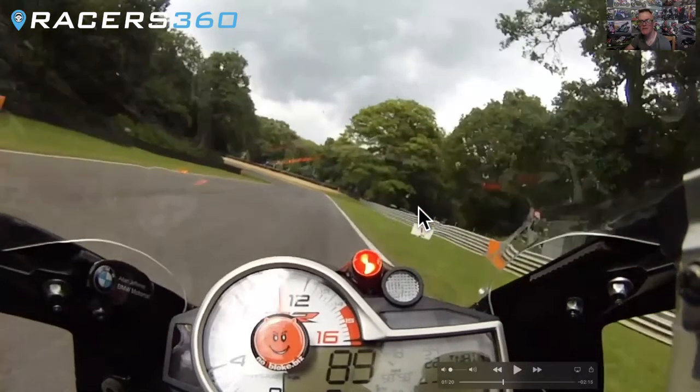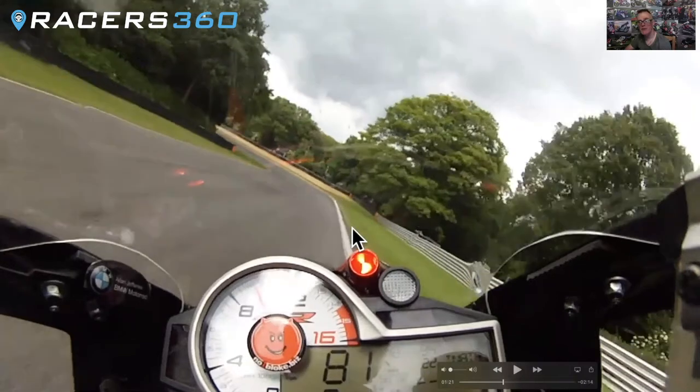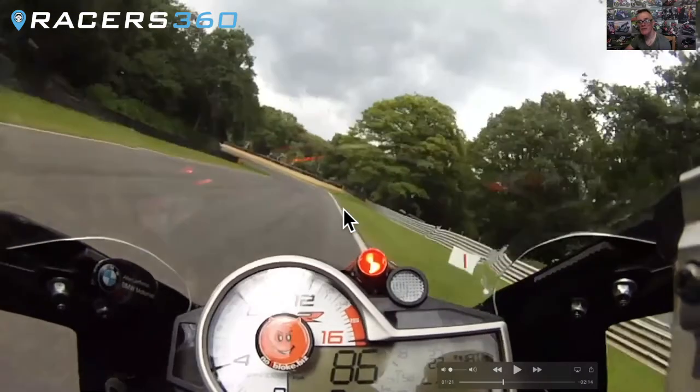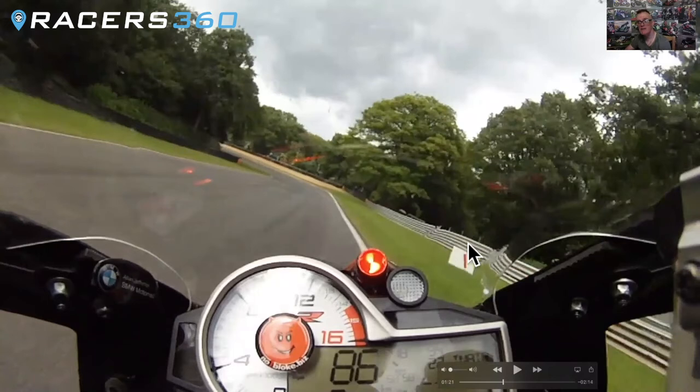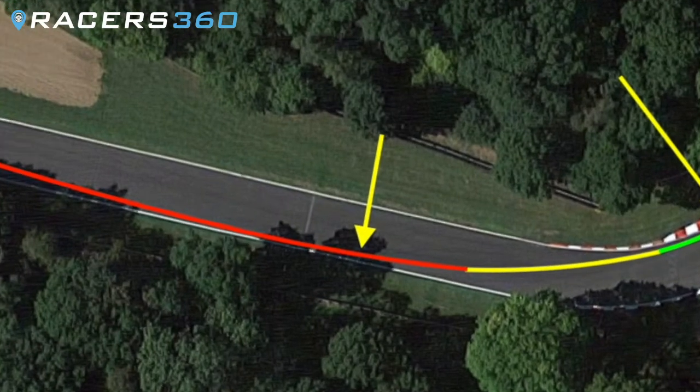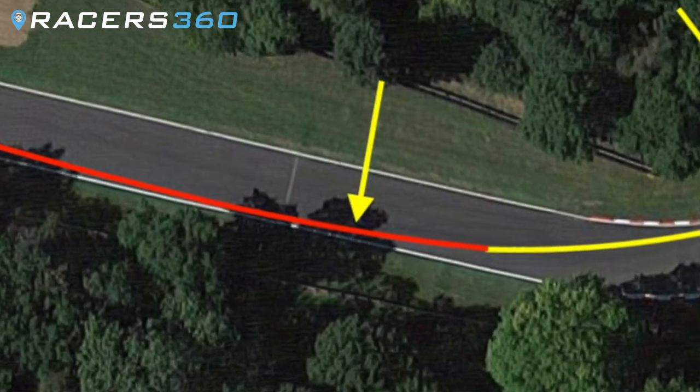Bringing the bike over to the right, there's no tipping curb here, and I've never quite understood why there isn't a tipping curb, but there isn't. So your reference here really is the 100-meter mark, and then utilize these 2 orange sections here. This is a real seat of your pants corner, I'd describe it.